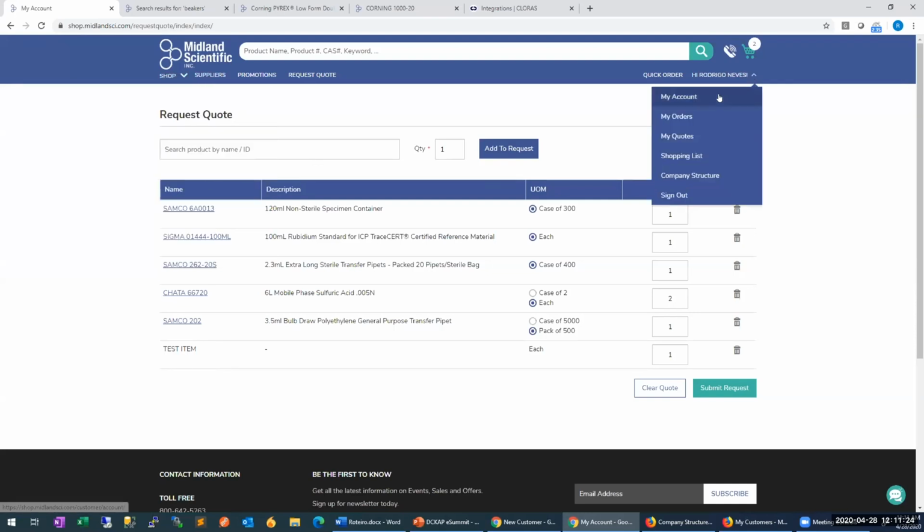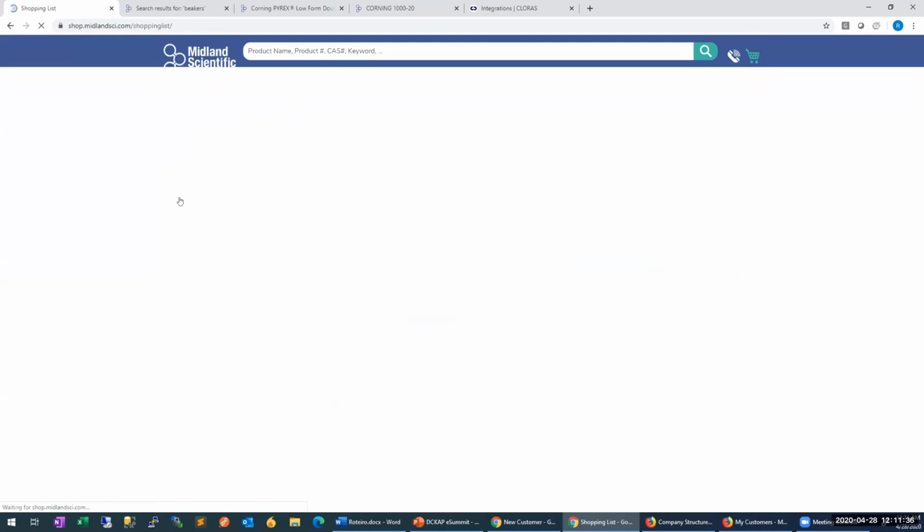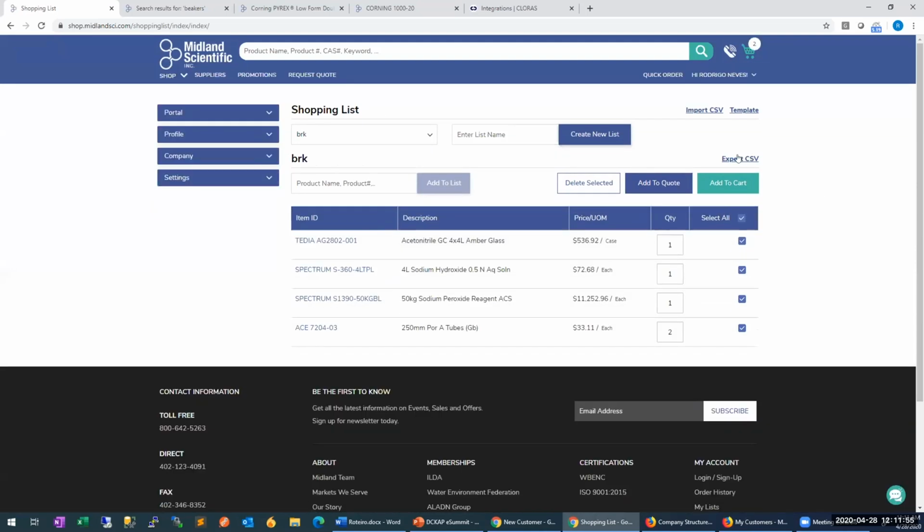And going back to the My Account page, we also created some shopping lists, customized the shopping lists that were available in Magento. So now each customer can manage multiple shopping lists, and they can easily, from this screen, add the items from the shopping list to the cart or to the quote. And they can navigate between different shopping lists, have an option also to export or import a new shopping list as well.